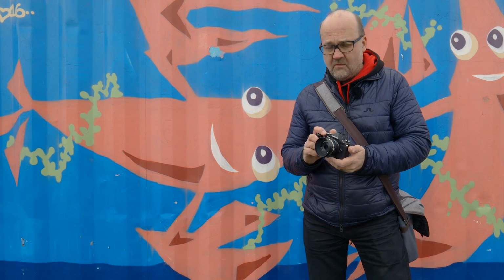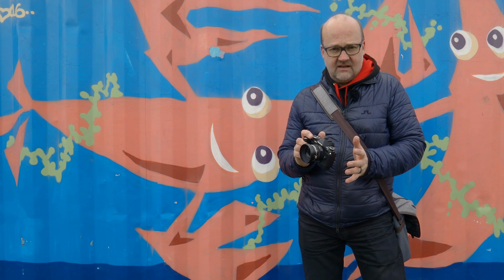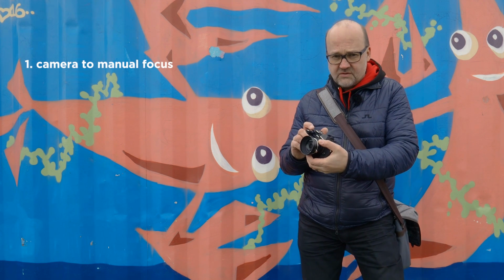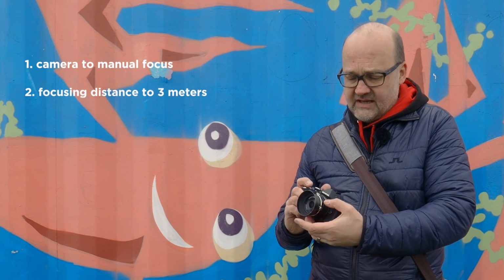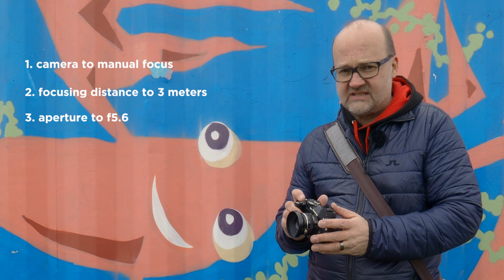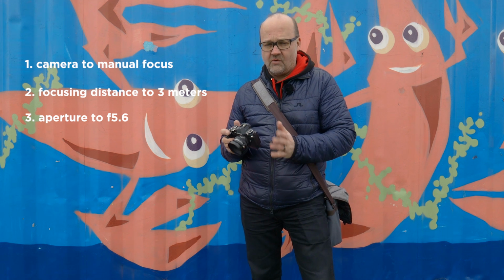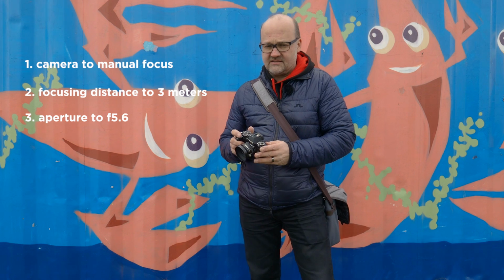First, what you do when you want to focus like the classical street photographers used to do way back in the 1960s, 1970s. You set the camera to manual focus, and of course with this one which has the MF clutch, it's easiest to do with the MF clutch. Then you set the focusing distance to about 3 meters, your aperture to f5.6, then everything from about a meter and a half to infinity will be totally in focus, so you don't have to worry about focusing. Just concentrate on your composition and catching that decisive moment.